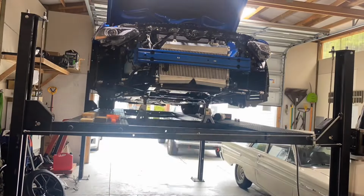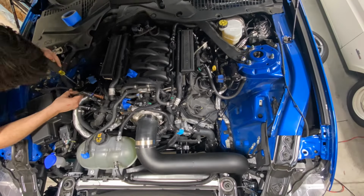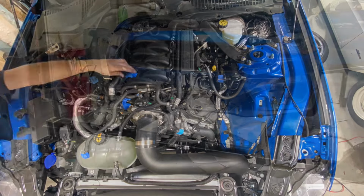There were many long nights and weekends in the garage. I'm super appreciative to my wife for supporting me during that time, but now it's time to fire it up and see if it works.